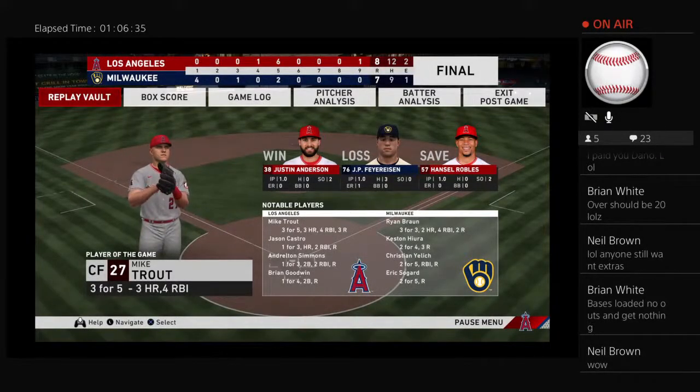Our final line score this afternoon. First for the victorious Angels, 8 runs on 12 hits, 2 errors. They left 6 men on base. For the Brewers, 7 runs on 9 hits, 1 error. They left 7 men on base. Time of the ball game, 3 hours and 59 minutes.